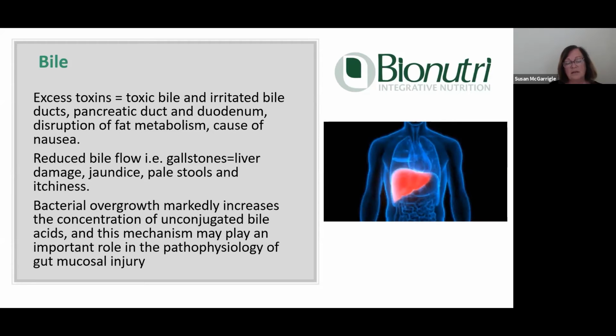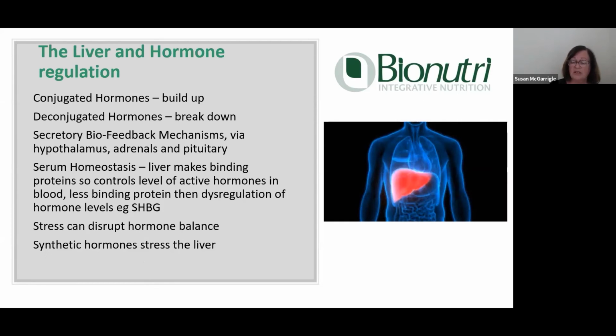And if you get reduced bile flow, i.e. gallstones, that could lead to liver damage, jaundice, pale stools, and itchiness. If you've got someone who's become itchy, well, I start thinking about the liver. I start thinking about things like blastocystis hominis as well, because that can make people itchy as well. Also histamine, stuff like that. Bacterial overgrowth, so dysbiosis, markedly increases the concentration of unconjugated bile acids, and that may lead on to gut mucosal injury.